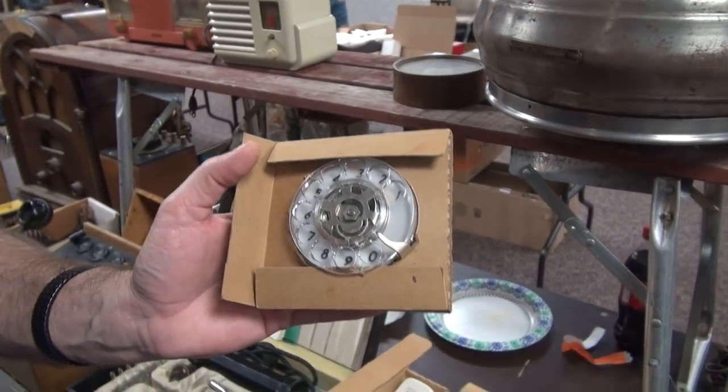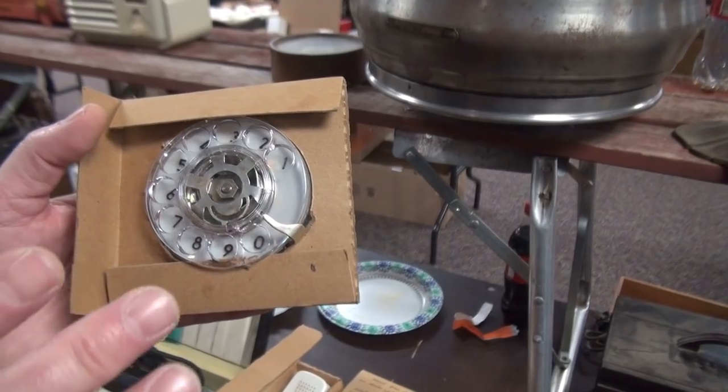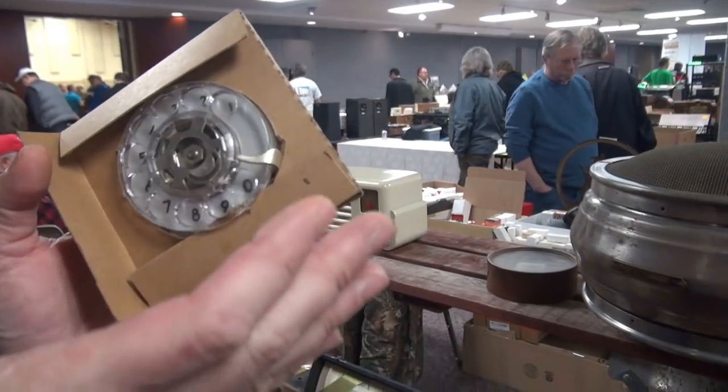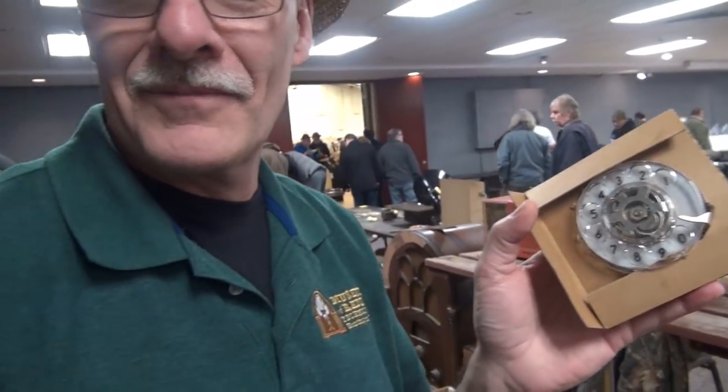I forgot. Okay, I pushed the button. Okay, go. So do you have any idea what this is? Rotary dial. This is an analog dial attachment for a smartphone. You put this on your smartphone, you can call people the way you should be calling. That's bad.